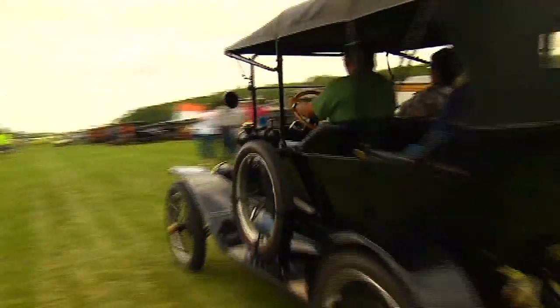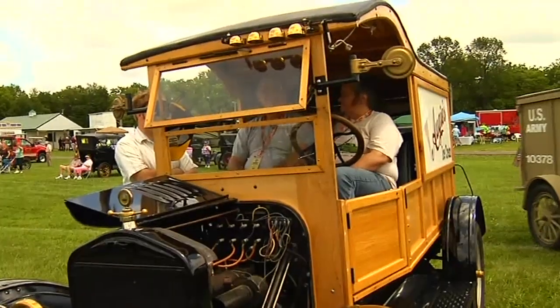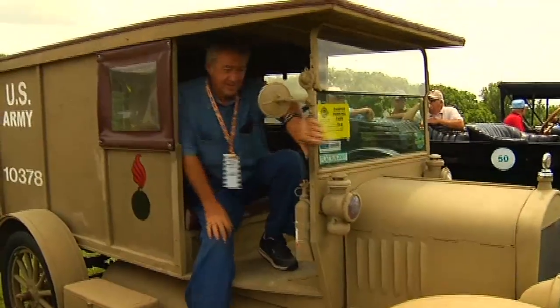Once you get it in your system, you just get the fever, and you just got to keep getting more and more. Model Ts today are a symbol of individuality and a great source of pride for their owners.